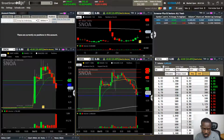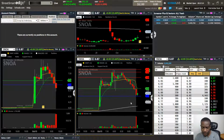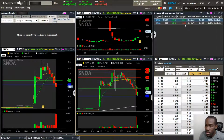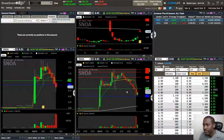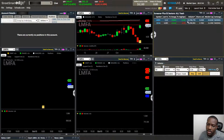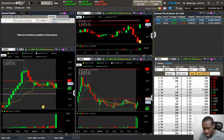What is that? The low 73, 72-ish. It's a little bottom down there. We will see if it wants to play ball. Still got a good 8 minutes left on the clock. LMFA still in this small range, struggling, trying to get out of this range.